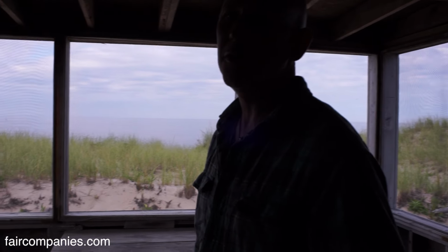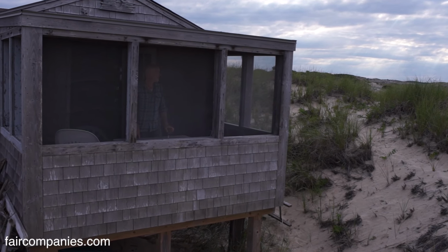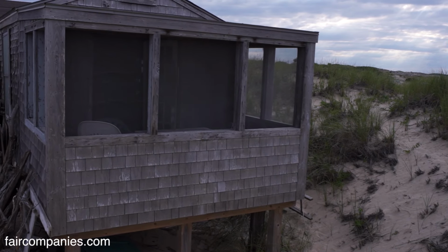If you look at these doors, you can see what happens here, and believe me, this glass is not that old, but it just gets weathered because the action of the wind and sand is just incredible here. I board this up in the winter to protect it, but even so, this porch will completely fill with sand.